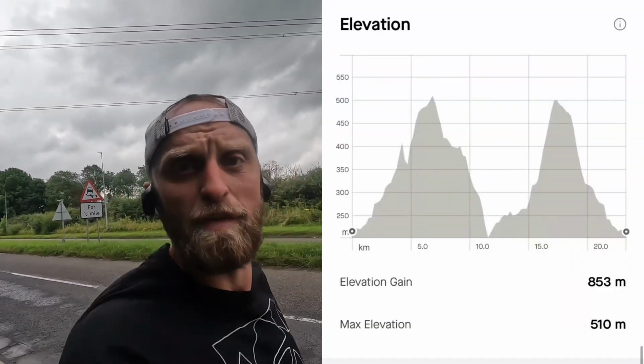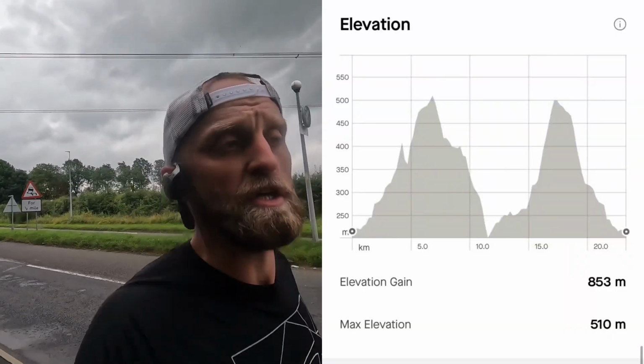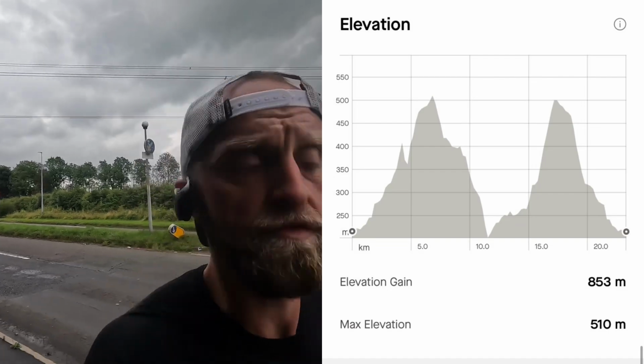So yeah, loads of climbing, loads of elevation, 853 meters of elevation gain, or 2,800 feet, and again that was well out of my comfort zone. Some of them were really steep, so I just enjoyed the race though, didn't put too much pressure on myself, enjoyed the experience, hopefully gained some training benefits as well with the hills and the technical stuff.